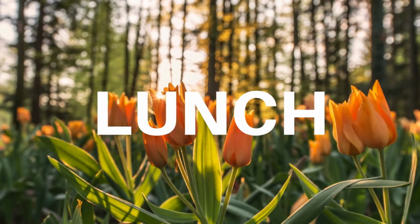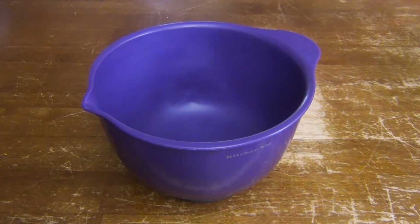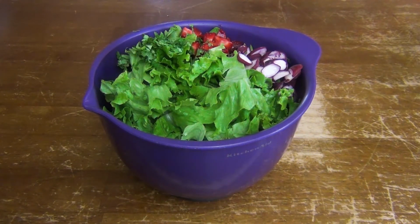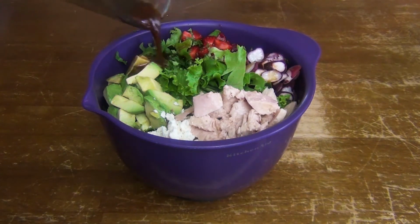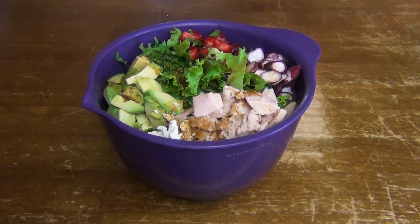Then moving on to lunch, I had a salad on this day, and I do eat my salad out of mixing bowls because that's how I roll. So I had some lettuce in there, some sliced radishes, chopped strawberries, some fresh cilantro, avocado, feta cheese, and then some canned tuna. And then I poured on a little balsamic dressing I made with just balsamic vinegar, Casamigos olive oil, and a squeeze of mustard.